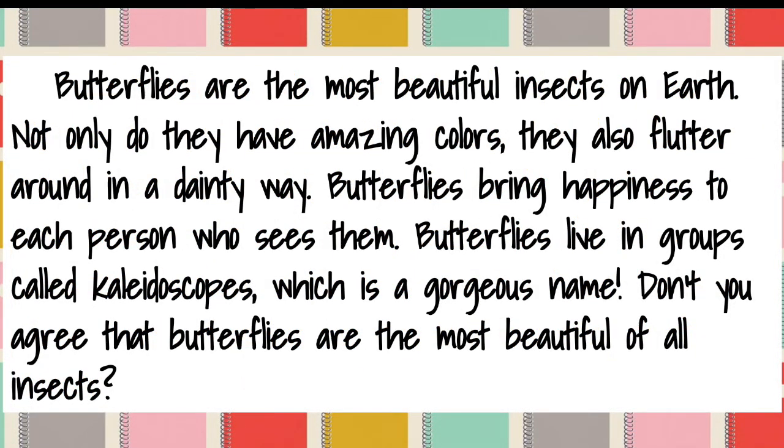Butterflies are the most beautiful insects on Earth. Not only do they have amazing colors, they also flutter around in a dainty way. Butterflies bring happiness to each person who sees them. Butterflies live in groups called kaleidoscopes, which is a gorgeous name. Don't you agree that butterflies are the most beautiful of all insects?